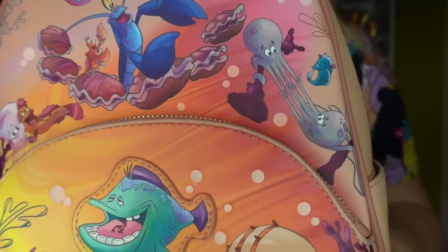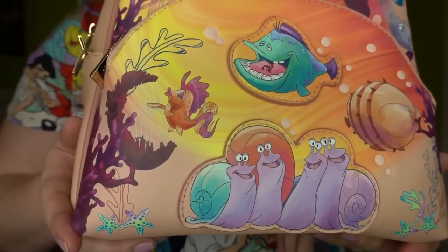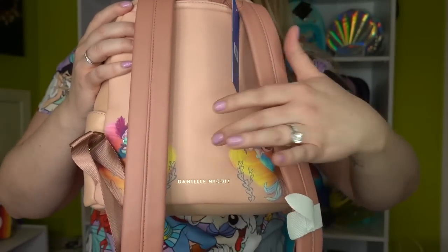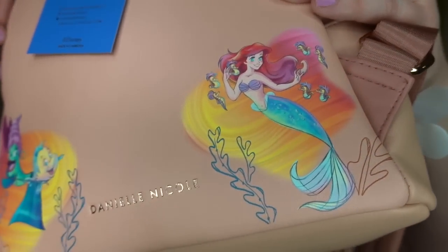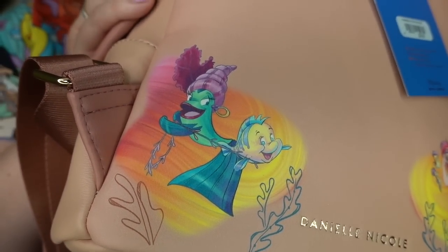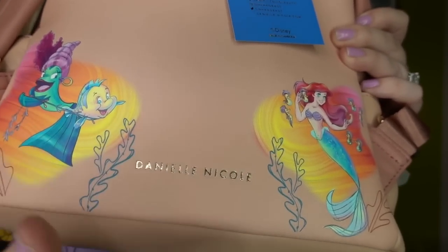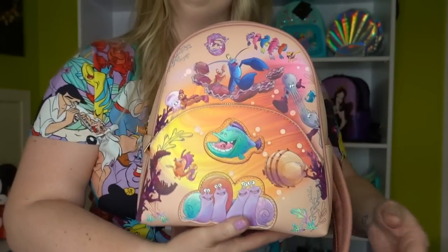There are so many cool details, so many fun images and animations. It's a pretty plain bag for the most part. You've got Ariel on the back with all of the little seahorses that go around her, and then of course Flounder rubbing his little booty on that fish, which is so very cute. A couple of pieces of coral down here, and it says Danielle Nicole on the back. I just love this bag.